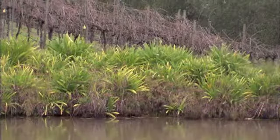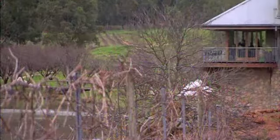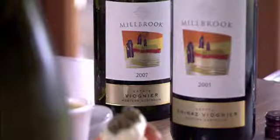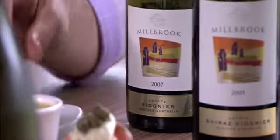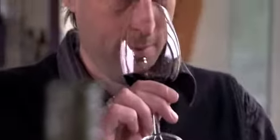Their research found that the closest climatic match was the famous Rhone Valley in France. So they followed the signs and planted that region's famous white grape Viognier, as well as some Shiraz. Winemaker Damien Hutton uses a very interesting technique to blend the two.